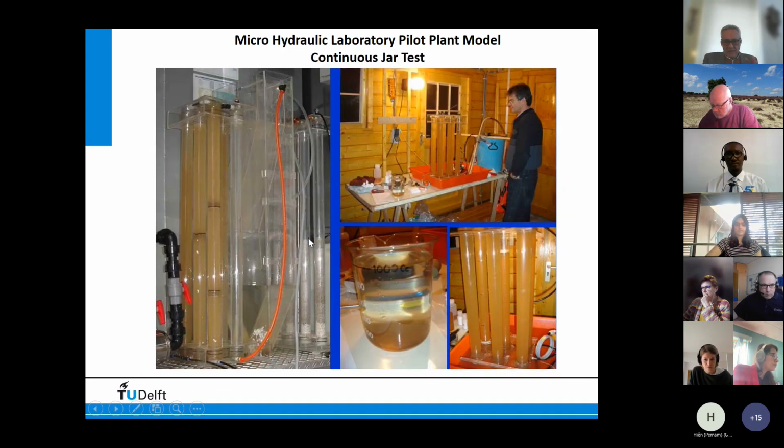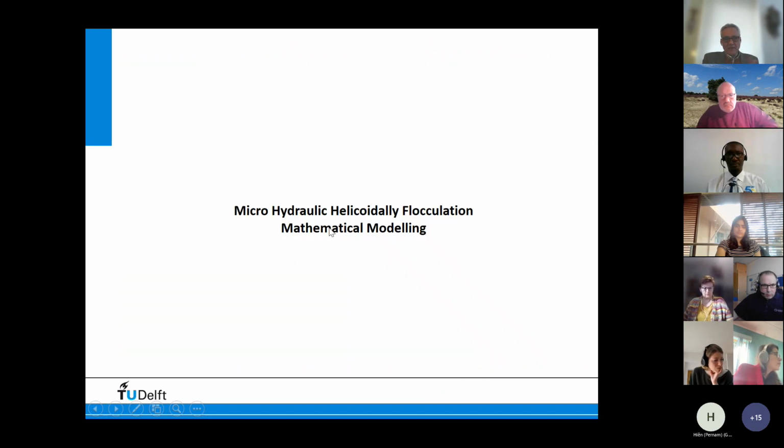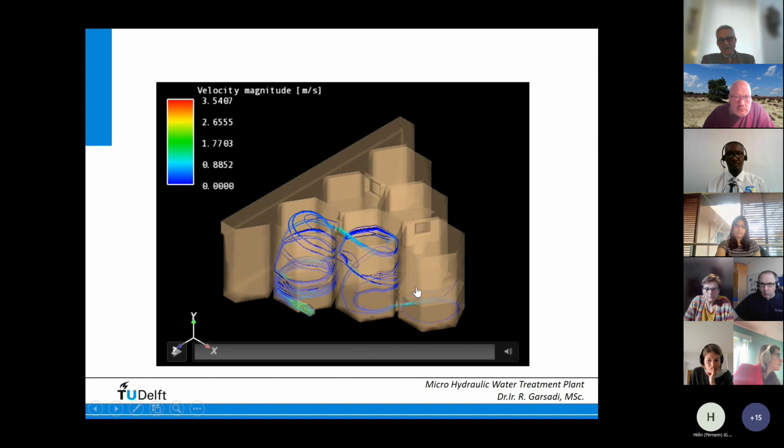I also make another very small system for a continuous jar test. I try many models and many types. You can also see it is a very good flow. Now I'm going to the helicoidal mathematical model. This is maybe the first time I designed a treatment plant. The first time this plant was built in Bali, and then the second around Bandung, and after that, so many copy-paste by many people, many engineers in Indonesia, and public work also. But this plant is still possible to upgrade and to make better. You can see, this is just working around here.